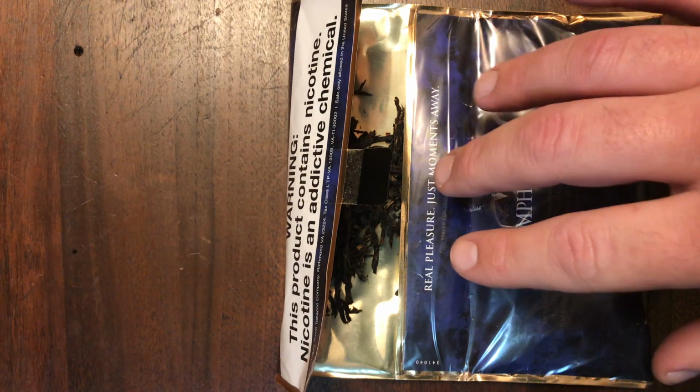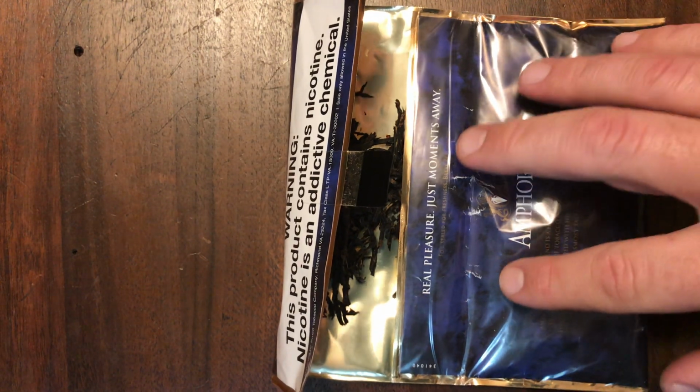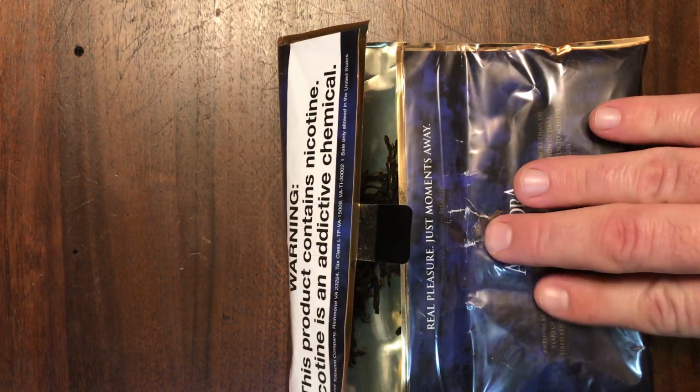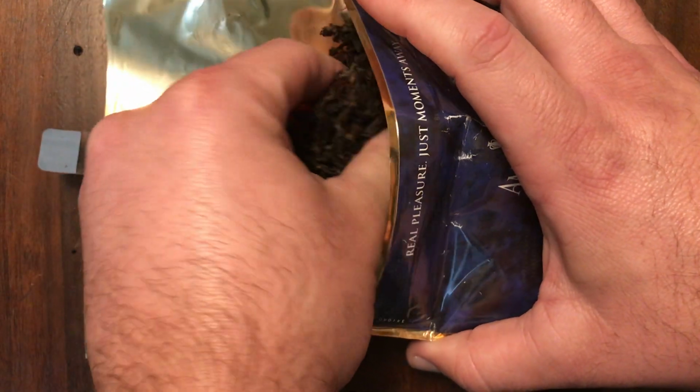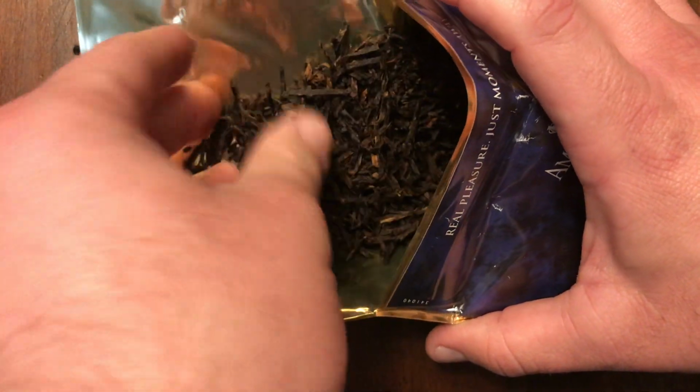But if you're wanting something stronger, that's not English or straight Virginia, this is a good one for you. It's only about $9 or $10 a pouch here in the U.S., but I think it's well worth buying. I'm going to buy a lot more of it. I've smoked probably 2/3 of this pouch, and it has aged nicely over the last 4 or 5 months. I'm definitely going to smoke another pouch of it. I'm going to buy more.